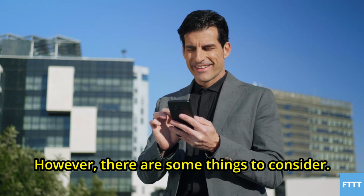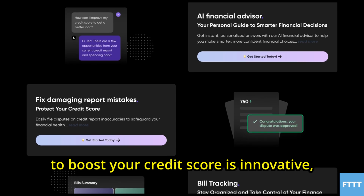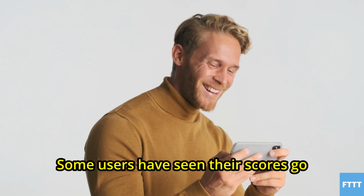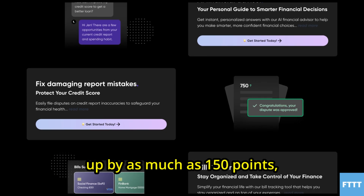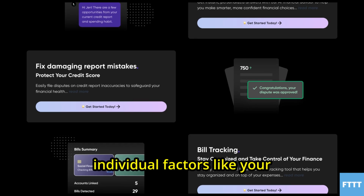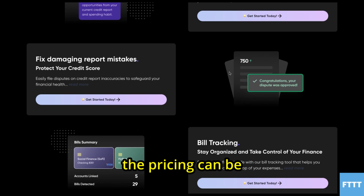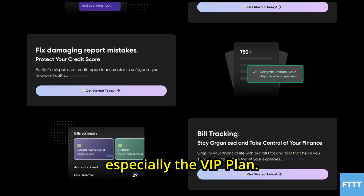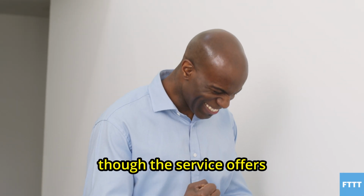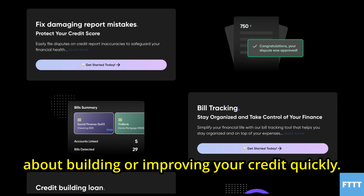However, there are some things to consider. While the idea of using recurring bills to boost your credit score is innovative, the actual impact on your credit score can vary. Some users have seen their scores go up by as much as 150 points, but it depends on individual factors like your existing credit history and how you use the service. Additionally, the pricing can be a little steep for some, especially the VIP plan. For those on a tight budget, the cost may outweigh the benefits, though the service offers clear value if you're serious about building or improving your credit quickly.